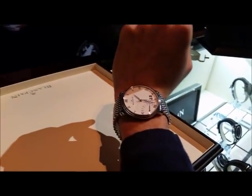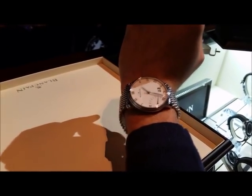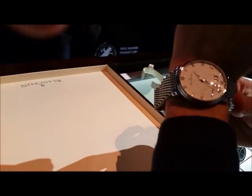It's a prototype, so I don't even know. Oh, which one are you trying? Oh, that's the big day. Is that a Power Reserve big day? No, that's day of the week. Oh, the day of the week. Okay. This one is 16,000. You do have the big date on there. I do like the bracelet.